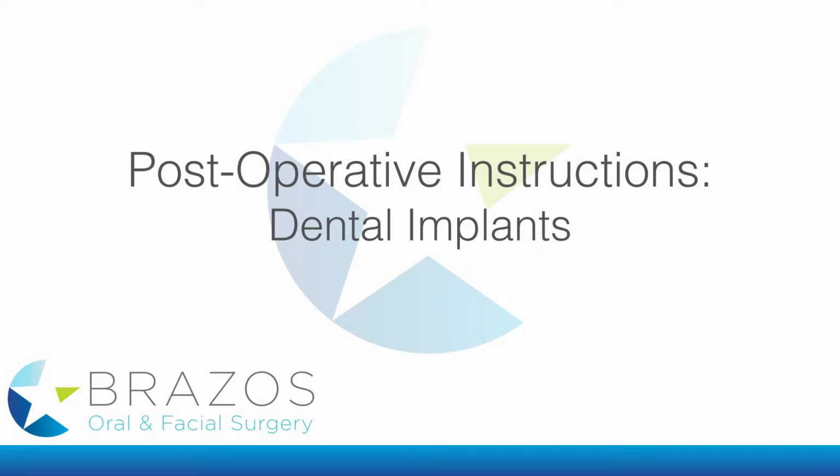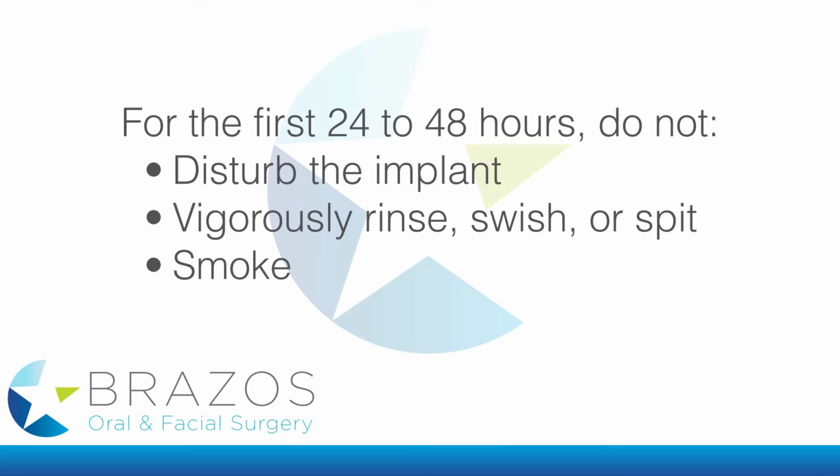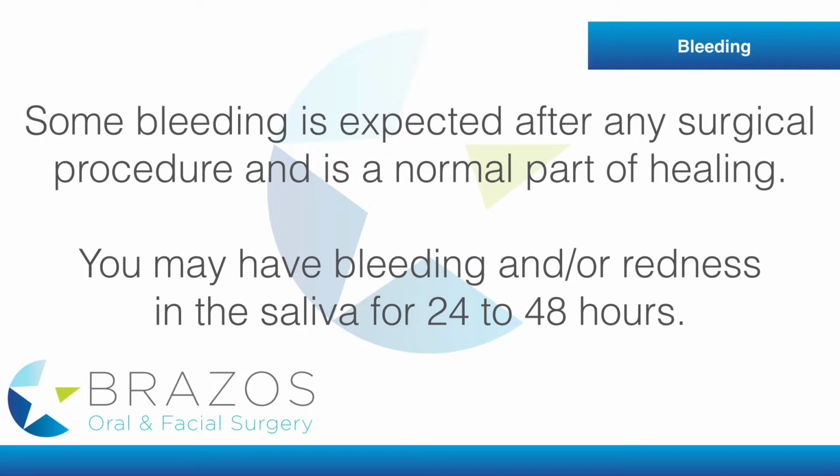Post-Operative Instructions, dental implants. For the first 24 to 48 hours, do not disturb the implant. Do not vigorously rinse, swish, or spit. Do not smoke. Bleeding. Some bleeding is expected after any surgical procedure and is a normal part of healing. You may have bleeding and/or redness in the saliva for 24 to 48 hours.